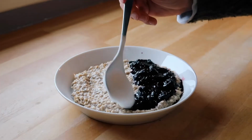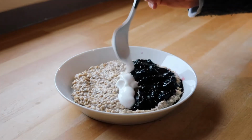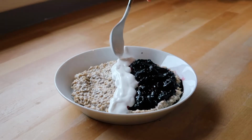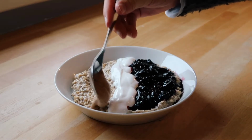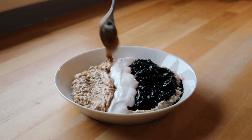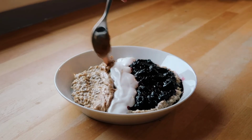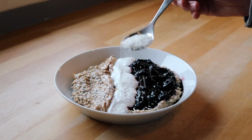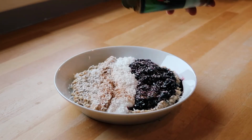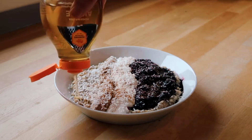Once the oatmeal is my desired consistency, I transfer it into my bowl, and then for the topping, I'm adding the blueberry jam and some coconut yogurt. I'm also adding my homemade almond butter and some shredded coconut, and then I'm topping it all off with some cinnamon and honey drizzle. All of these toppings just come together so nicely and the flavor is just amazing. It truly tastes like a blueberry pie.